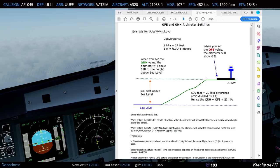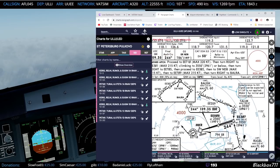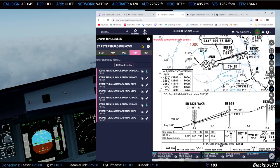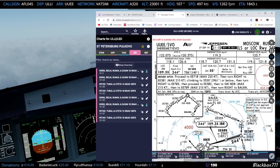So on your approach chart somewhere, normally, I'm not saying it's here today, let me check the RLS chart in Moscow. I know that it has on the Lido charts the difference between the QNH and QFE value. So, for example, let's see, it's got elevation. There we are, 630. So if we take 630 and divide that by 27, it should be around 23 hectopascal difference between the QNH and QFE.